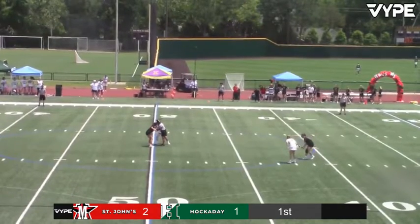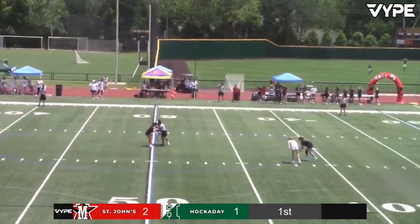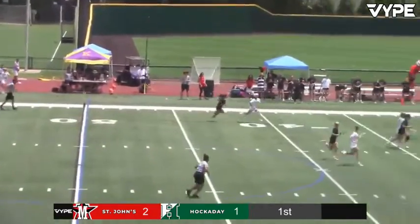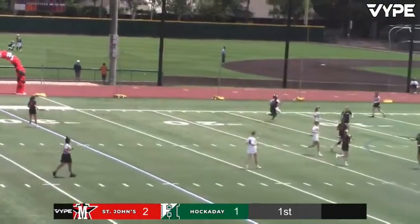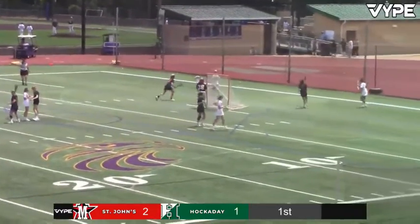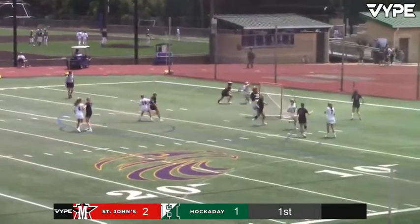Bit of a chess match on the draw circle for position. Same placement, 4-for-4. Minjae Kwon bringing the ball up the field. They're going to work it back to X once again. Looks like St. John's is going to defend up there. You don't always go back and defend there. Sometimes they do. And they're going to try to feed from X.